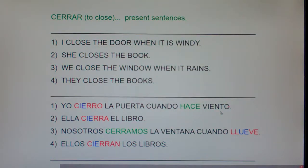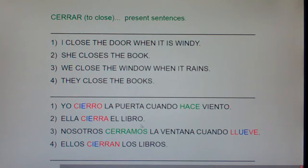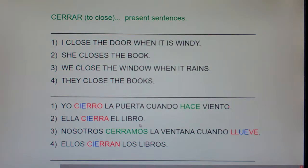All right, number two, she closes the book. Ella cierra el libro. Again, book is libro. Everybody say library. Library. If you want a libro, you might want to go to the library. So libros, book. Book is libro.